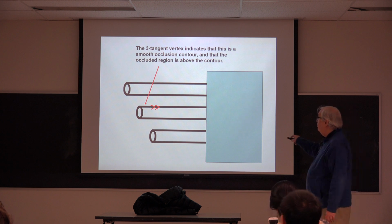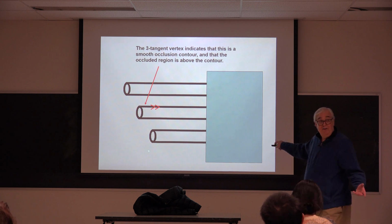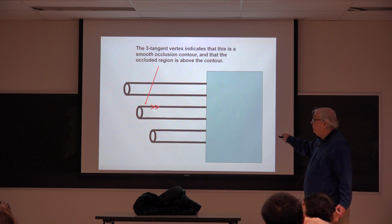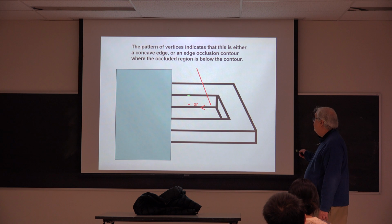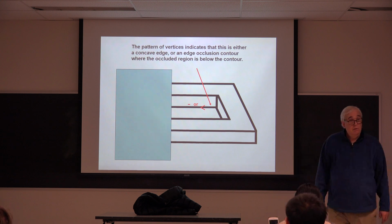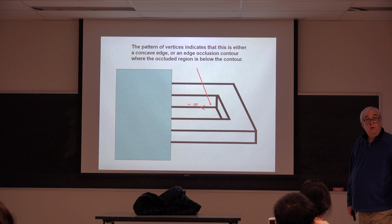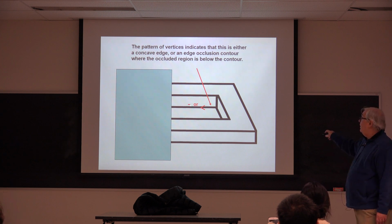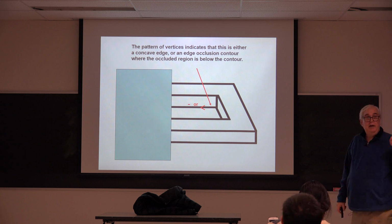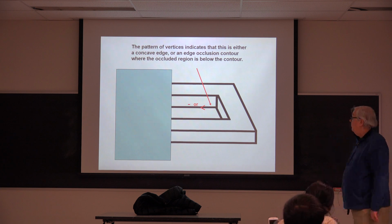All right, smooth occlusion. You get that without any ambiguity at all because of this three tangent thing. That one only has a single interpretation. And the attached side is to the right here. However, let's now look at this. What's the correct interpretation here? So if I label it this way, what's it saying? What does the arrow mean? Arrow means it's an occlusion, and that means that this is just empty space on this side. The attached side is over here. If it's a minus sign, that means it's a concave corner, which is not empty space, it's actually a face of the object.